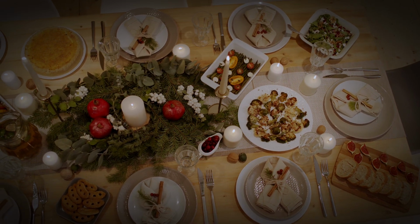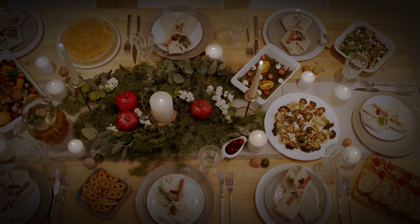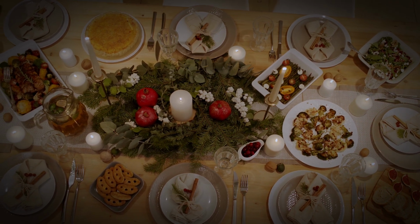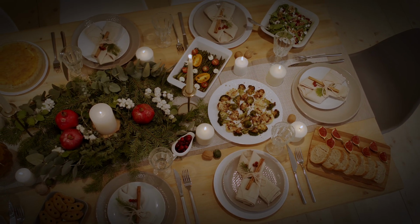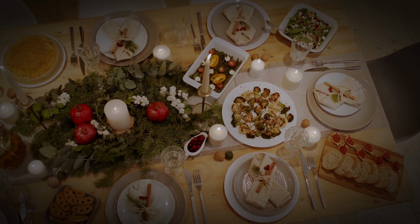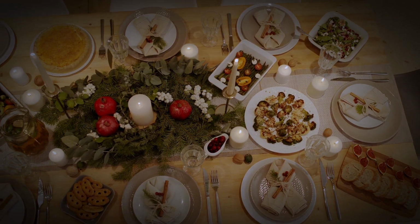Season with a pinch of salt, half a teaspoon of ground white pepper, and a small pinch of grated nutmeg. Set the bechamel aside to cool slightly. While the bechamel cools, separate 4 large eggs into 2 bowls, keeping the yolks in one and the whites in the other. Add the yolks to the cooled bechamel sauce, one at a time, stirring well after each addition.